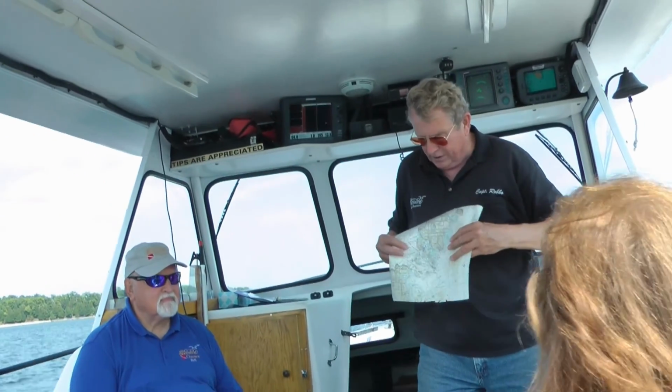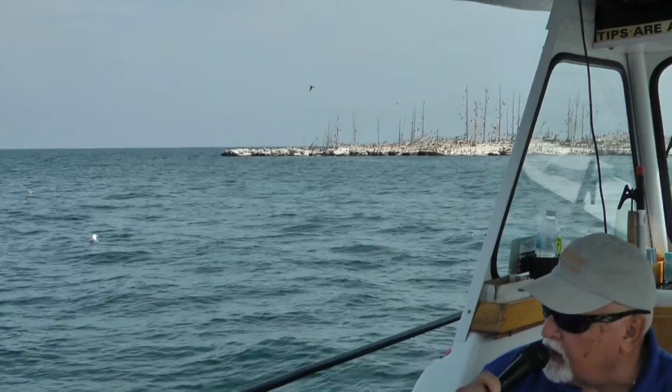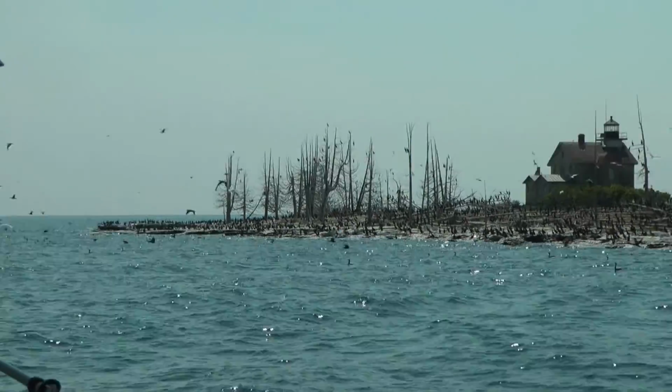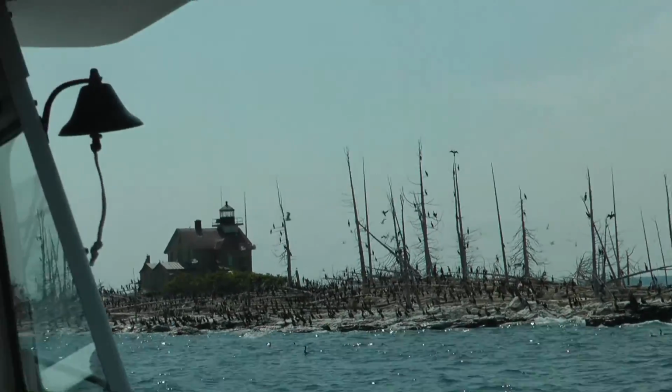I'll pass this around, and it shows all 4 islands here. Plum. You can see there's not much left of it. It used to be very nice, it used to be like Plum until the cormorant showed up in the mid-90s. Their droppings are very high in ammonia, so it basically kills all the vegetation. The lighthouse keeper actually won a gold medal that was given to him for life-saving. He saved both of the crews on 2 ships.